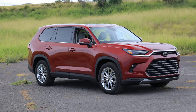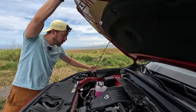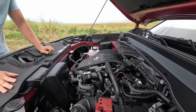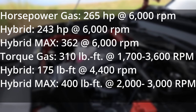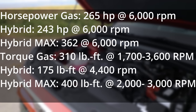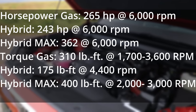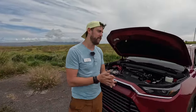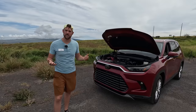Firing this four-cylinder up, you can't even really hear it unless the hood is open, and we found this out with other Toyota products with the same engine. This 2.4 turbo provides over 265 horsepower and 310 pound-feet of torque. It is mated exclusively to an 8-speed auto. You can get it in front-wheel drive, but this Platinum comes standard with all-wheel drive. Fuel economy, Eric drove it out here, we're getting like 21, 22, something like that.